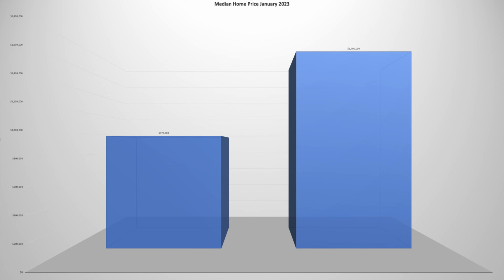But the median home price for January 2023 in North Torrance, for a single family, was $970,000, whereas in North Redondo Beach, the median sale price was $1.7 million. So if you've been priced out of Redondo, Hermosa, Manhattan Beach, you can come to this area, get into a good school district, still have all the amenities that the South Bay offers because you are close to the freeways, you're close to shopping, you're close to restaurants, but you don't have that huge price tag.